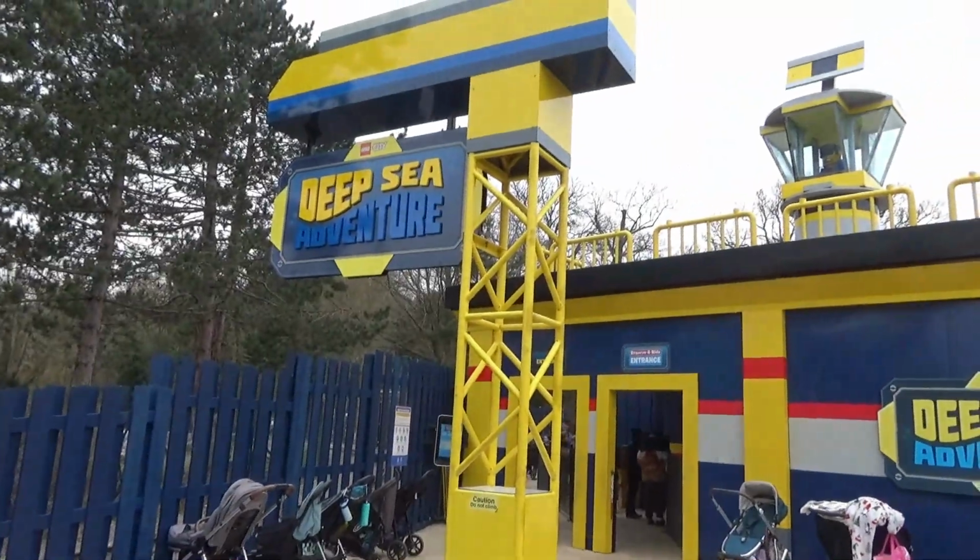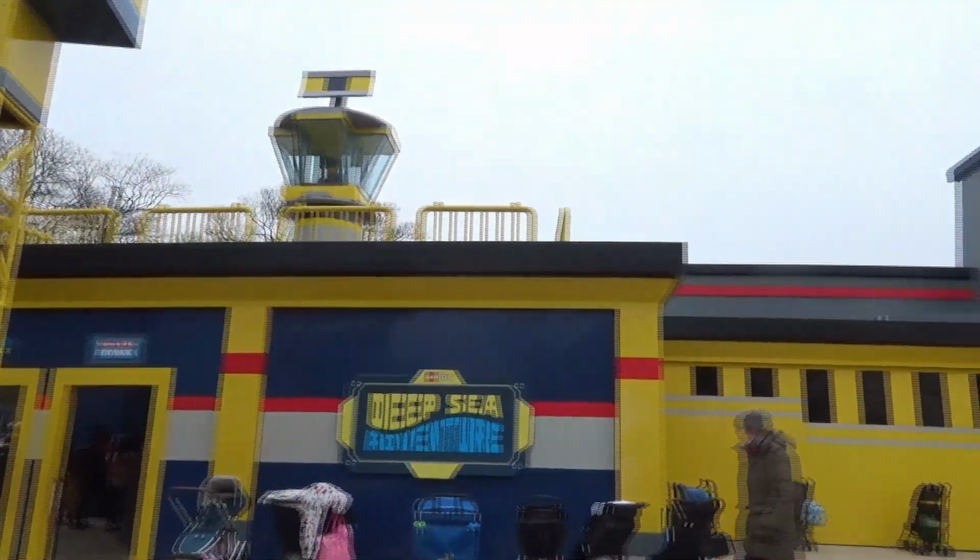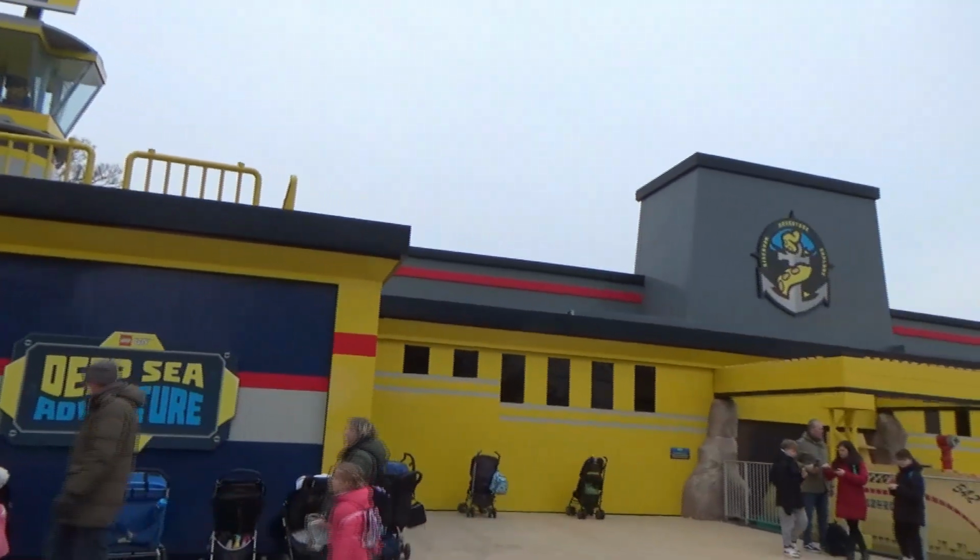But instead, I think I'm going to go over to Deep Sea Adventure because that spent the whole of 2024 closed for refurbishment, and it has recently reopened a couple weeks ago with some new Lego sets to have a look at. And yeah, I really like this ride, going through, seeing all the fish. It is a really nice ride, so let's go and have a look and see what they've done to it. So here we go, 30-minute advertised queue for Deep Sea Adventure. It's nice to see this ride back.